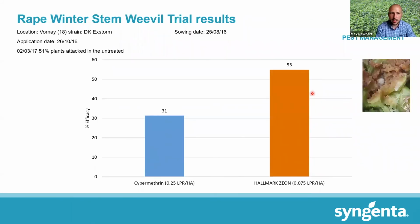And just to show some data from 2016, cypermethrin versus Hallmark, just note obviously the efficacy 55%, but we do get relative control with lambda. I think it's much more about the timing, but we know lambda is still a potent product against the weevil adults. It's just about good application. You see the application timing there was around the 26th of October, so we might want to go a little bit earlier before some egg lay happened.